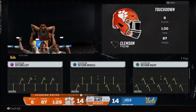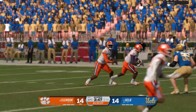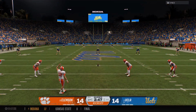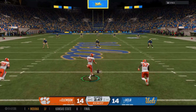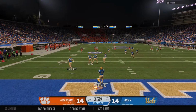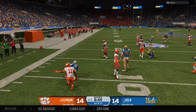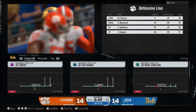And the PAT is good. The PAT ties the game here in the 2nd quarter now. Got momentum after scoring that touchdown. Now the kickoff team out there to kick it away. And he's going to bring this out from a couple yards deep in the end zone. Return is brought down. Gets us started with the next drive.